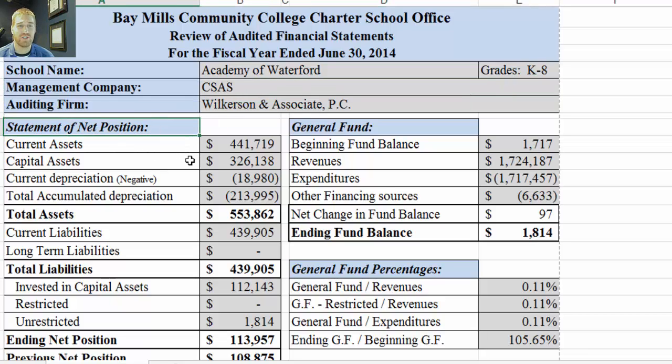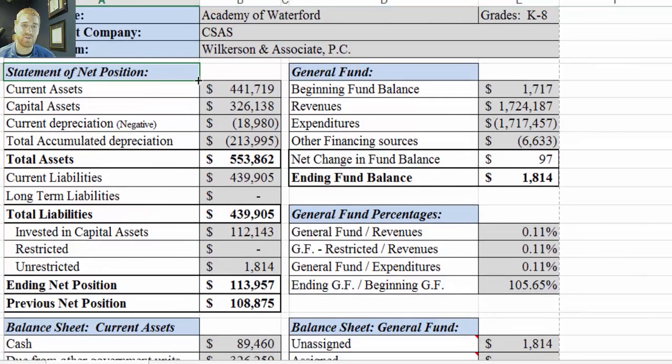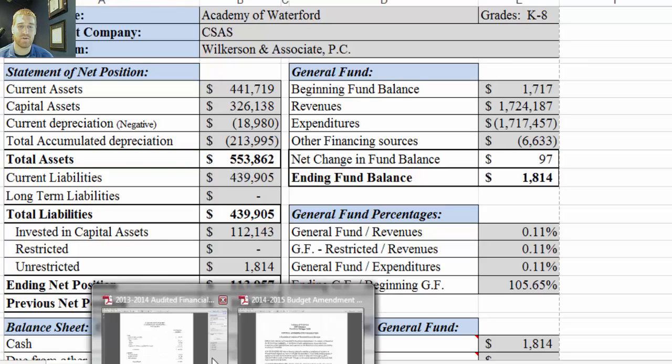So, statement of net position. These numbers are all derived from the audit. I'll show you that as an example. Total assets is $553,862, so I'll show you that on the audit. We'll go to the audit real quick.